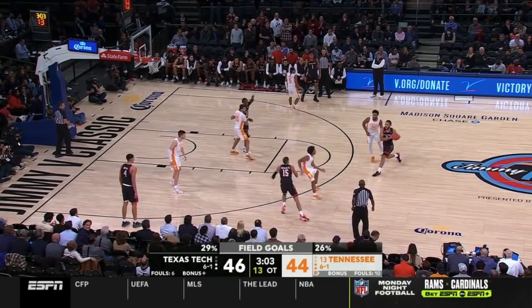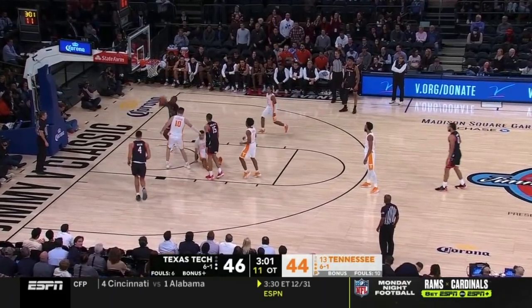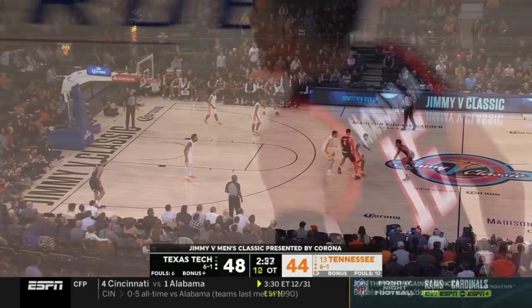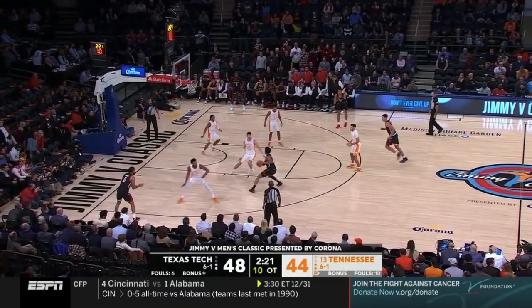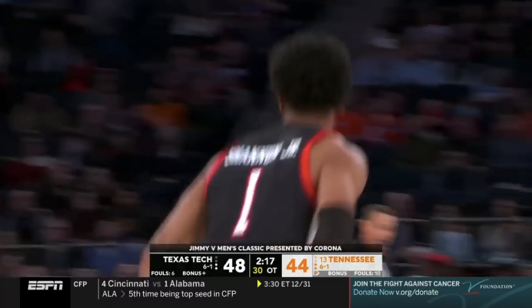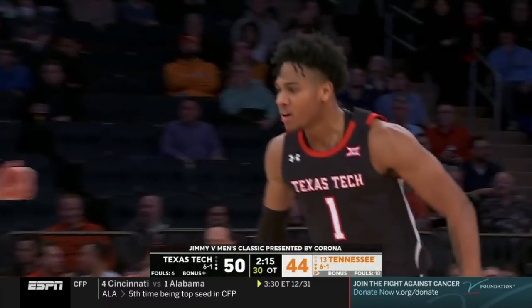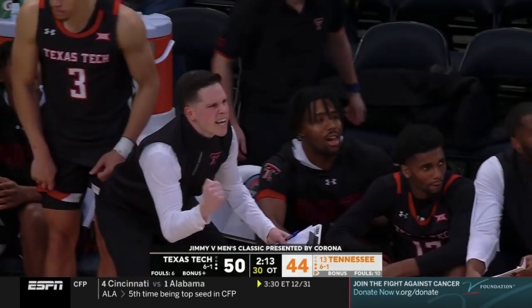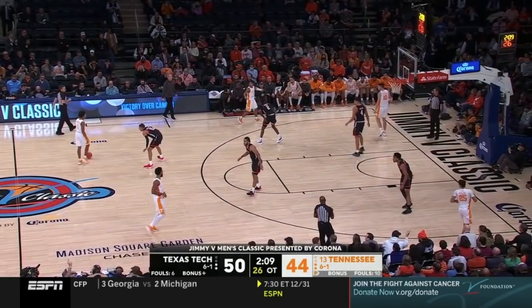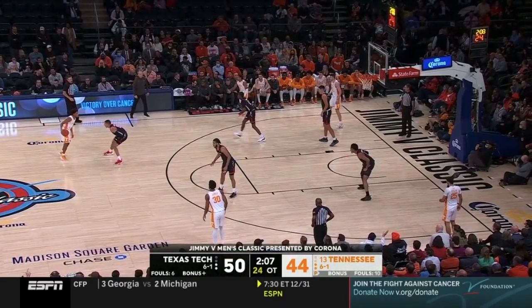Back to man-to-man. Good cut. Good pass. And the finish for Warren. There is 6 of them back on the offensive glass. That's it. Shannon, and the lead grows to 6. Give him a little bit of space. That was a very good stop and pop, and to do so without walking. Tennessee scoreless in overtime.